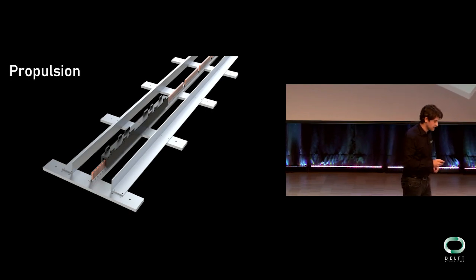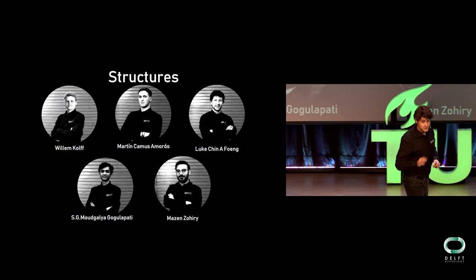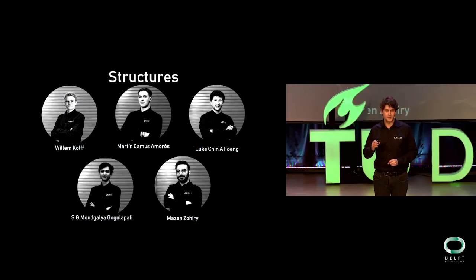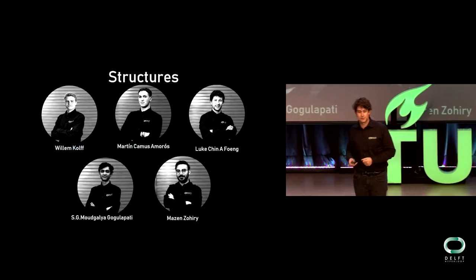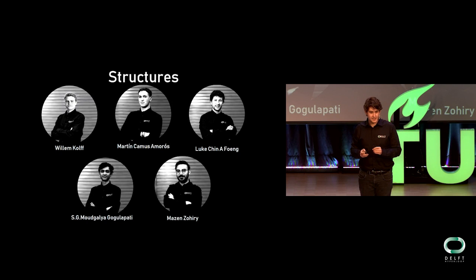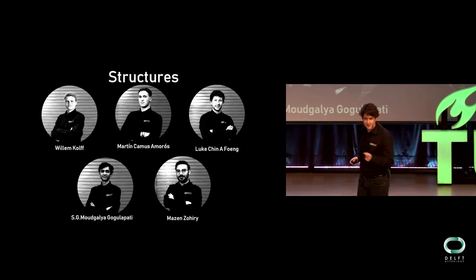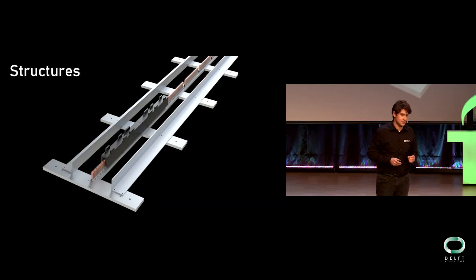And the very foundation of our pod is formed by the structures department. They are responsible for designing the chassis, which is supporting all other subsystems and transferring all loads during a run. And during the design, to make it scalable, they focused on two things: using sustainable materials while still being as strong as necessary. And man, they did an amazing job.